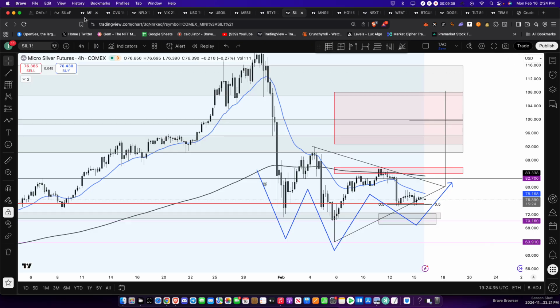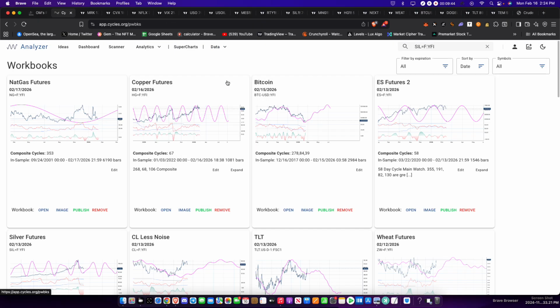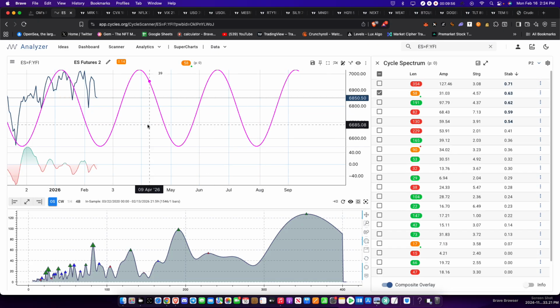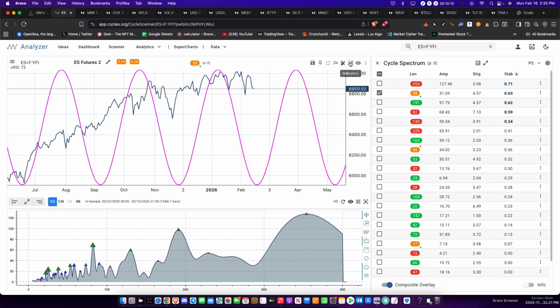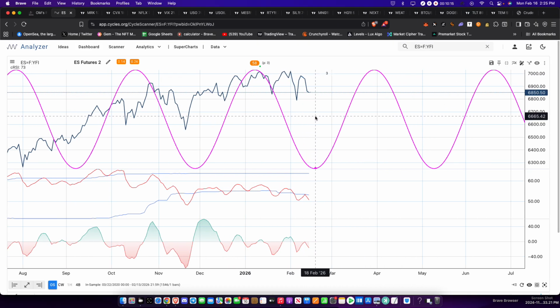Okay. S&P. Look at the S&P now. We did copper and silver. Look at S&P, ES futures right here. All right. So I have one cycle here on S&P, which is the 58-day cycle, which isn't bad. It's pretty decent. Let me update this real quick. Sorry, it always does this. I have no clue why. So just keeping it simple, this cycle does trough on the 18th, so in 2 more days, on Wednesday.